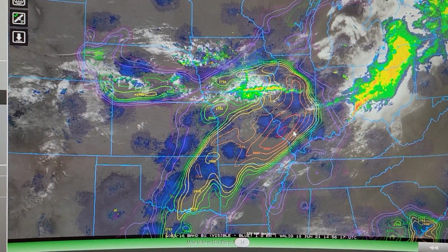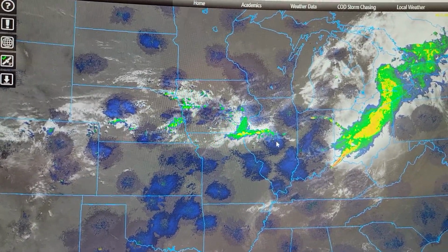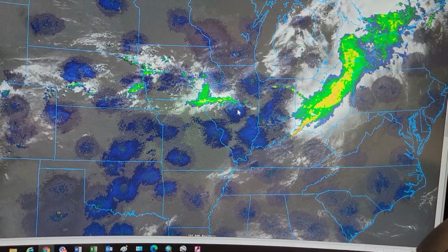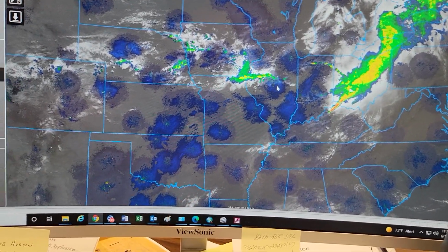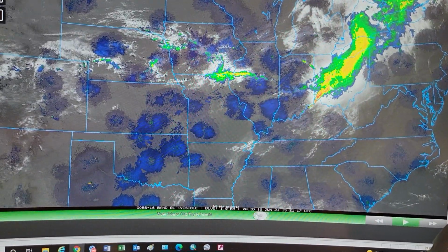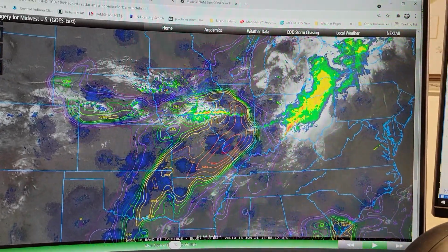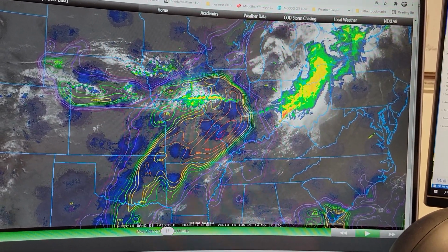And some of this CAPE, don't quote me on these numbers, I'm pulling this off the top of my head, but it takes something around 250 to 300 joules per kilogram, I think that's what it is, to fuel storms. They can become pretty juicy above 750, and when you look at some of these CAPE values down here, when I get this layer to come back on, you've got 4,000. So there's a lot of energy to fuel these storms later on, especially as the sun comes out this afternoon and it gets really hot and humid.